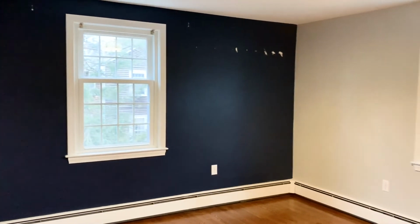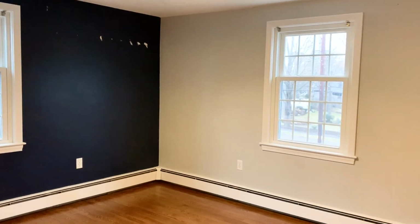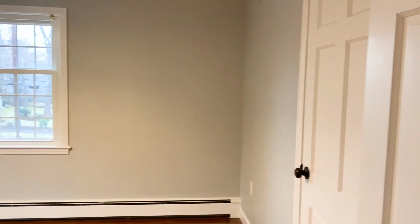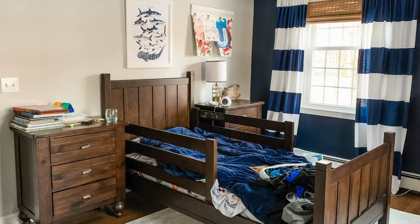Today I'm sharing with you a really fun kids bedroom makeover. So this bedroom belongs to my 5-year-old son. Eventually his 3-year-old brother is going to be sharing the room with him too. This is the last room in our house that had yet to be touched. It was dark, kind of had a hodgepodge of furniture, and never had any real design thought put into it. Until now.